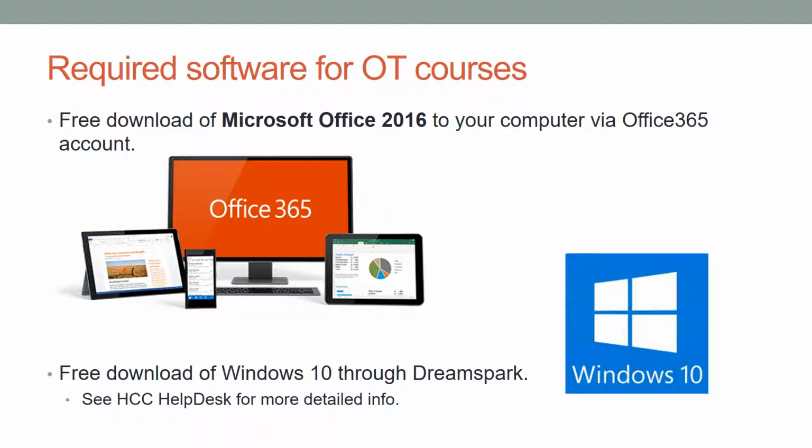Notice that we are not using the online versions of Office 365. We are using the downloaded version of Office 2016 that you obtain through Office 365.